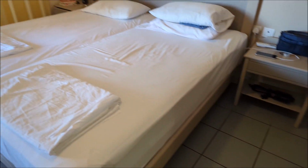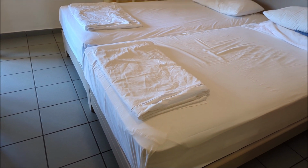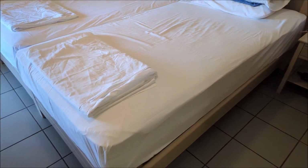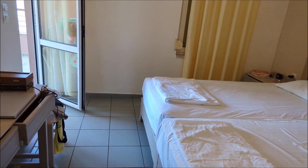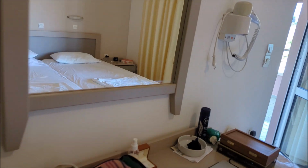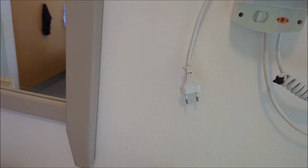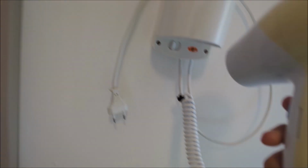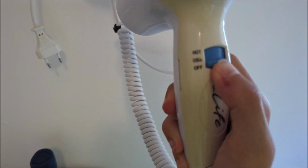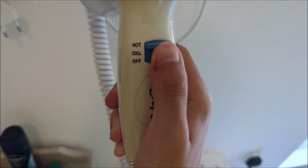Here's what the room looks like from over here after it's been cleaned again. Very nicely set up. So nice to see that. Also a hairdryer there as well, I forgot to mention that. I'm not going to power it on, because the plug's not in, but this is a hairdryer. You've got cool, hot, and then off there.